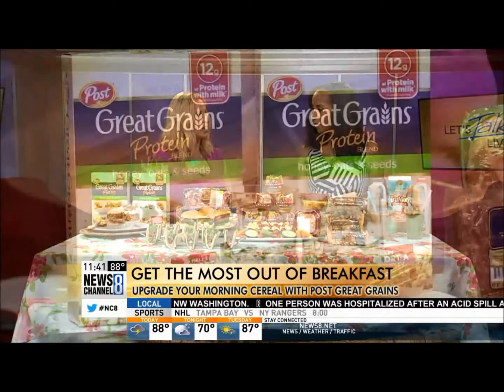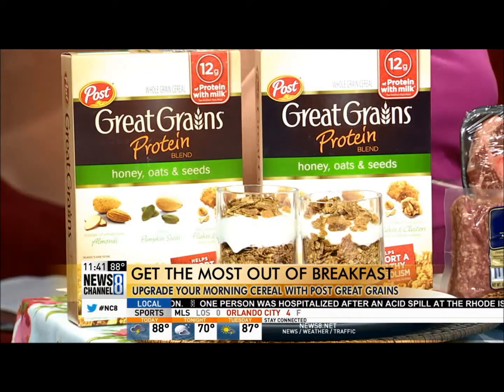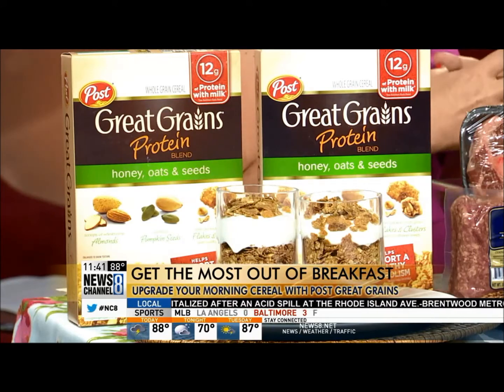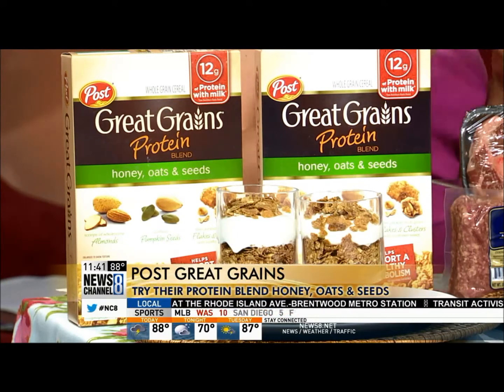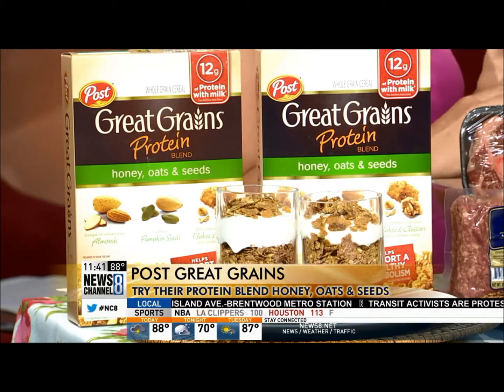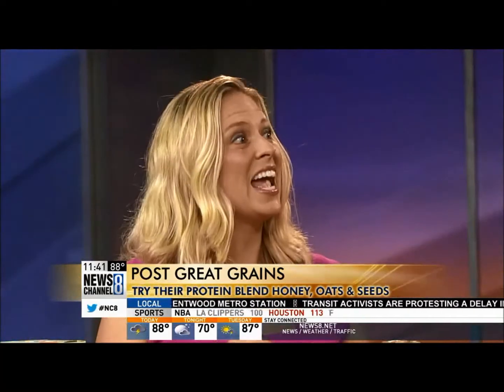What we're doing is we're talking about an upgrade to your cereal. You want to be well fueled so that you're energized for anything you have going on that day. So this is Great Grains Protein Blend. I love this. This is honey, oats, and seeds. So what we have here is whole grain flakes that's made from cracked wheat and whole kernel barley. On top of that, we have seeds, pumpkin seeds and sunflower seeds and almonds.